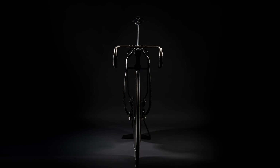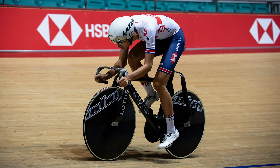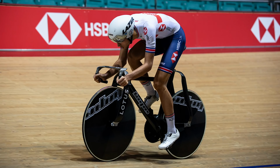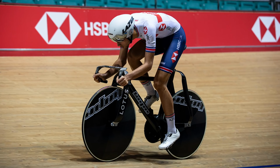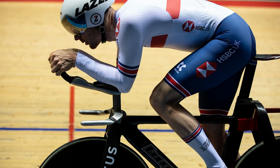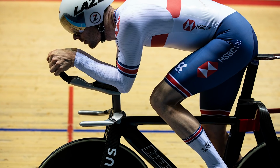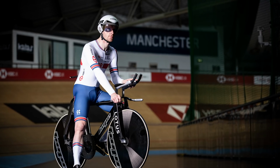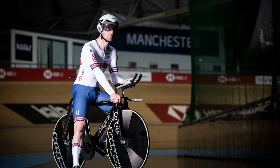The wide forks and stays on this bike are certainly very distinctive. And with the winning margins being so small on the track, it'll be intriguing to see if this bike makes a difference to the GB riders. Especially when you consider that Olympics track cycling has been such a technological arms race over the last few years. GB have often been at the forefront, and does this bike mean that they're going to continue to be? Let us know in the comments down below.